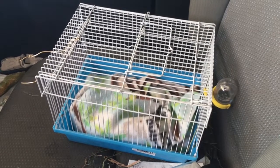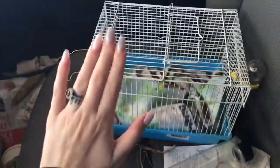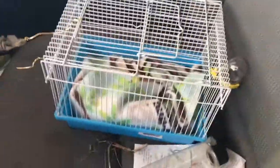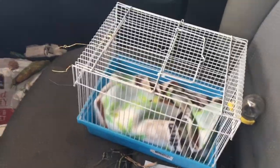I bought on Amazon. It's actually marketed as a hamster case, but it's super small. Like, there's my hand compared to it. So don't put your hamster in this full time, but it actually makes a really good carrying case. There's her little nose. So now what I'm going to do is I'm going to take her inside and put her in her quarantine cage.